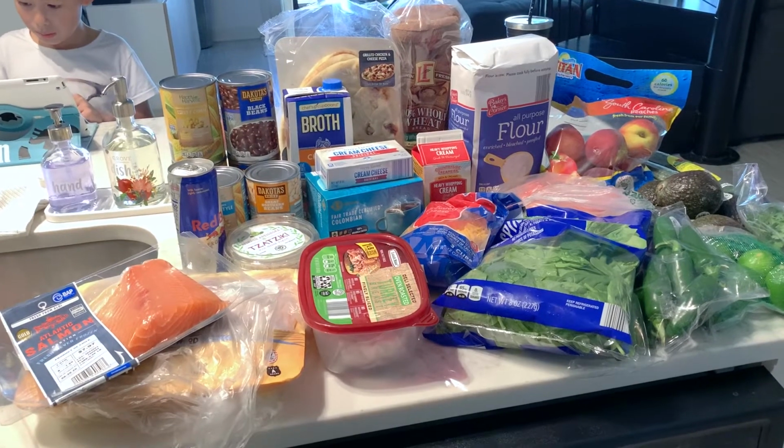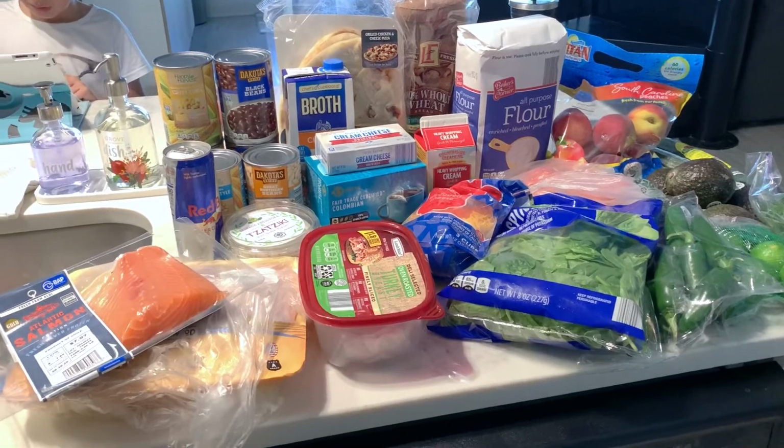So we are home now. I'm gonna bring everything upstairs and then I'll give you guys a quick haul. Okay, so starting off with the meat, I usually get salmon every other week.